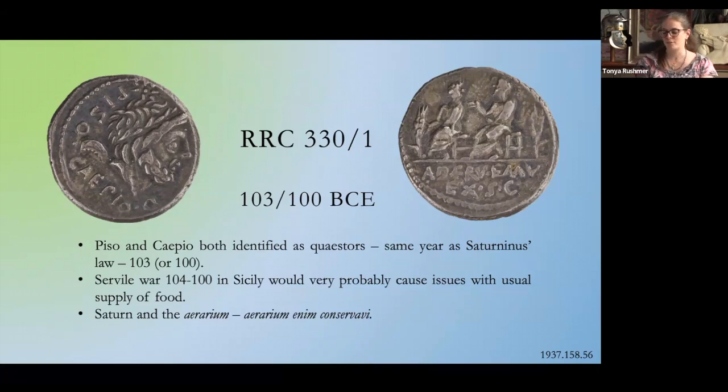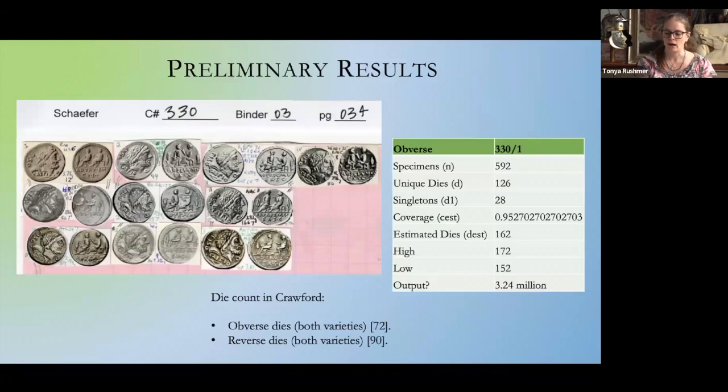Now, Saturn is also the god that is in charge of the treasury, or in fact, the treasury itself was in the temple of Saturn. So when Caepio says, "I defended the treasury," this image of Saturn seems to quite clearly connect to what he's done, or it's a clear reference to Saturn there. It also may well act as a reaction to Saturninus. So we know Saturninus on his coins used Saturn as a kind of name pun.